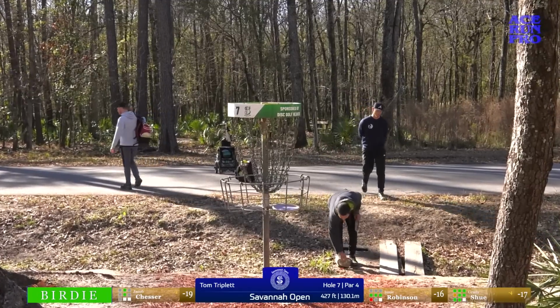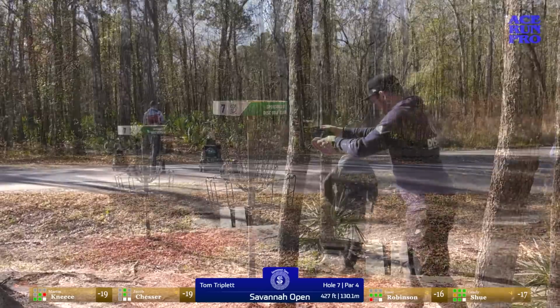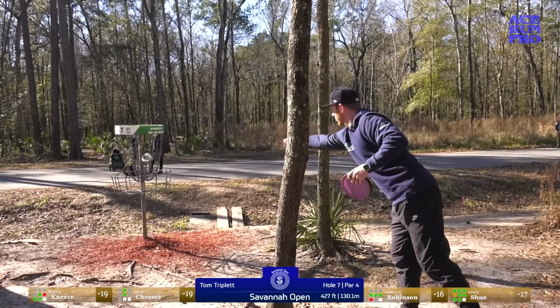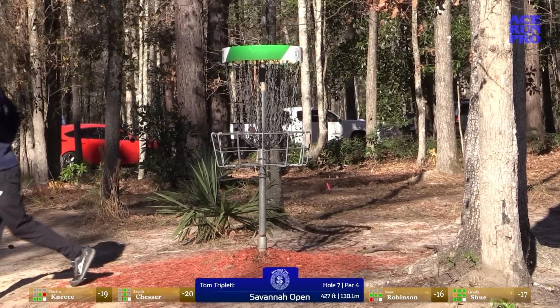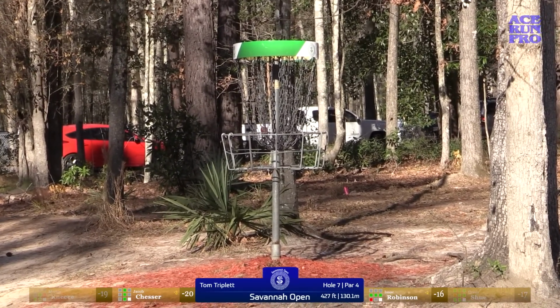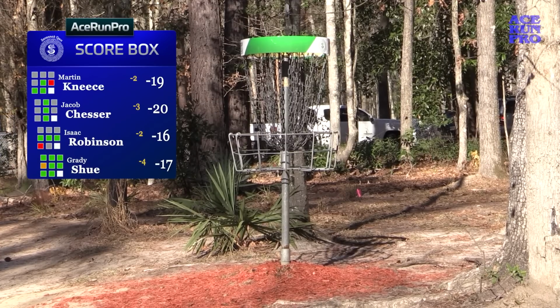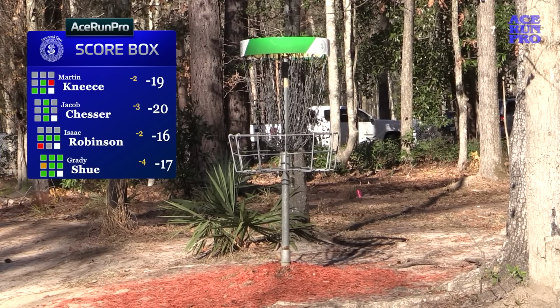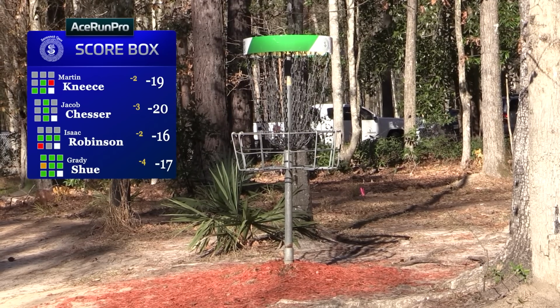Martin with a nice flat footing on the bridge to the next hole. And the 150 DX Beast prevails again. If you don't have one in your bag, maybe you should get one. You can find them in the used bin at almost any of your local retailers. So go out there and mess with it, see what you can do with it.